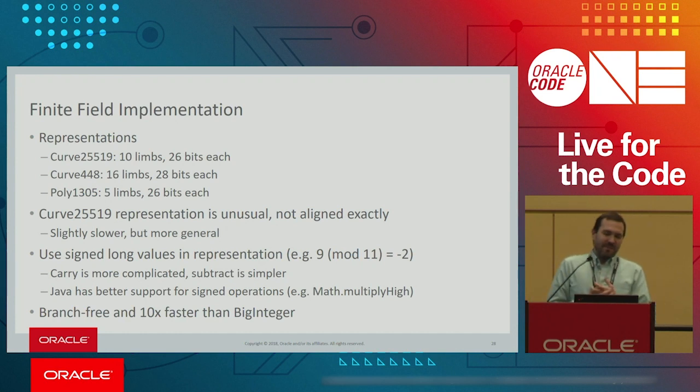Okay, for the implementation of the finite field for these algorithms, there's the number of limbs and bits that I use for each one, in case you care about this. All of these are pretty standard. They come from the various academic papers on these topics, with the exception of curve 25519, in which the representation is a little bit unusual because it's not aligned exactly with the prime. But the nice thing is it makes it more general and simple and easier to reuse for other fields.